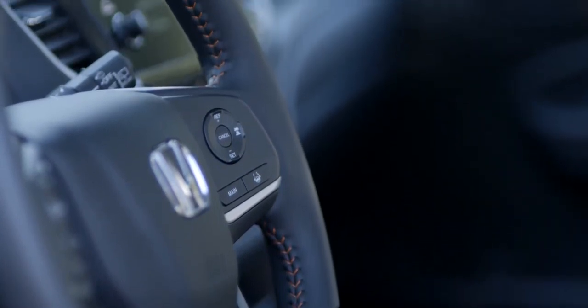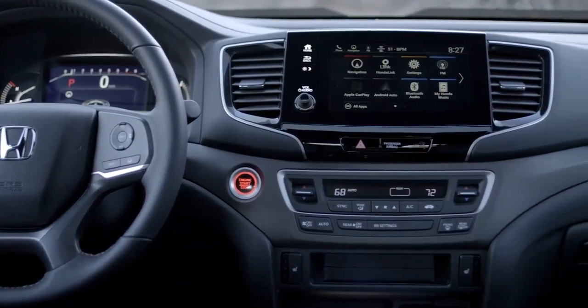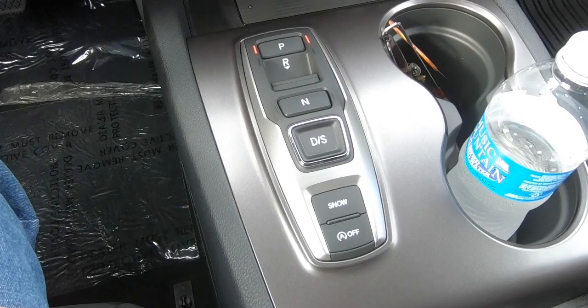While we are talking interior, let's also mention technology. The Passport has an easy-to-use infotainment system with vibrant colors and a multi-view rear camera. The push-button style shifter is meant to save space, but can take some getting used to.